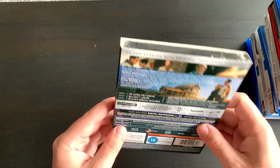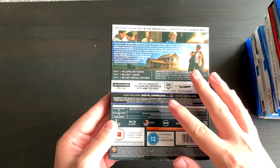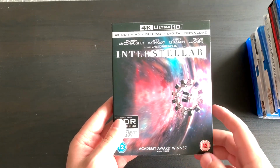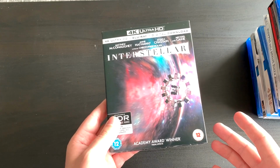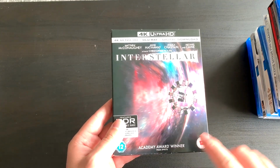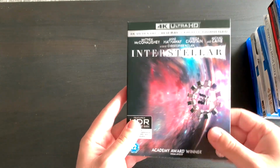I haven't watched this on 4K yet, it's still sealed. I'm just waiting to be in the mood for this film, because I don't want to just rush in and watch it and not be in the mood. But I love this film. It is fantastic. Again, one of the best of the decade for him. And I hear this is amazing on 4K with the IMAX scenes. So I look forward to it.